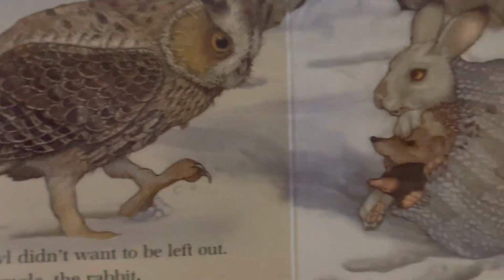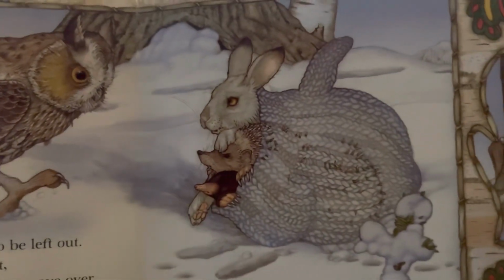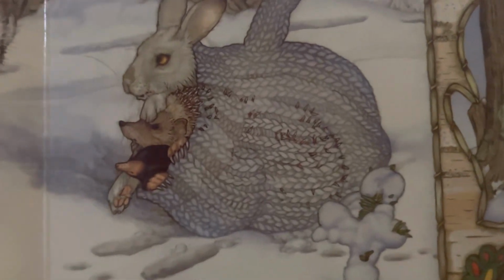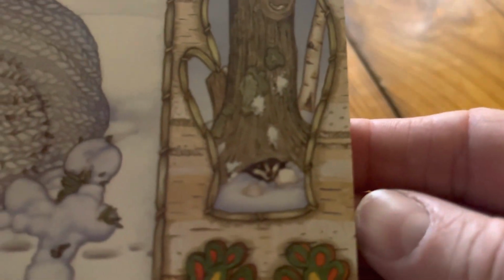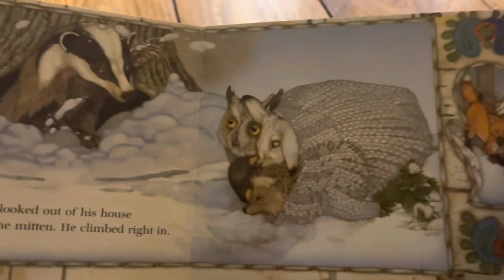That owl is pretty big. Friends, do you think the owl will fit in there? Look, you can see it pulling and stretching. You can see the hedgehog's quills. Look at that. Oh my. Oh, friends, what do you see next? Does it look like a badger or a skunk? Let's see what it is.